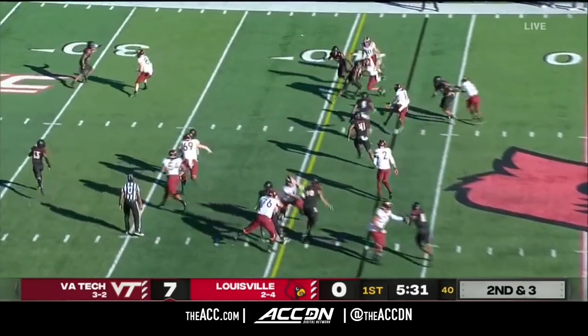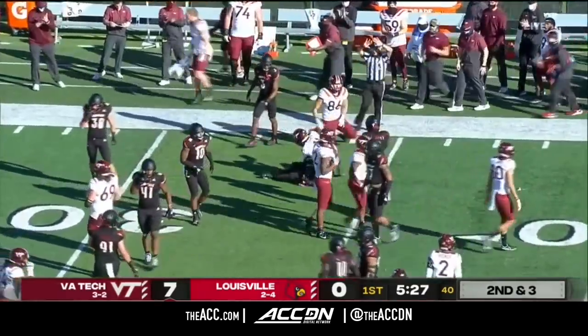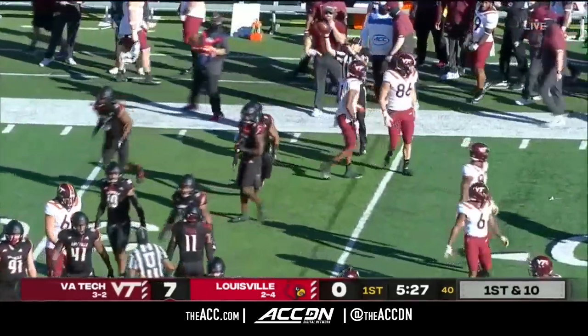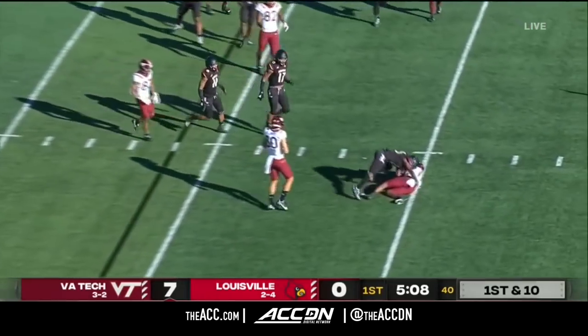Here is Turner on the sweep. And Trey Turner picks up the first down and more. Inside the 35 to the 34. The tackle made by the linebacker C.J. Avery. Louisville, a little bit of tempo, and the Cards play it well.